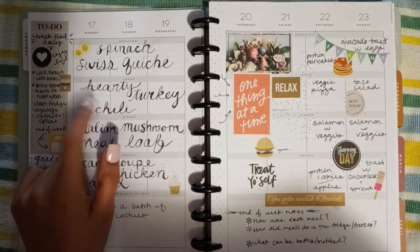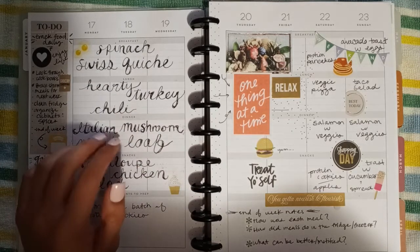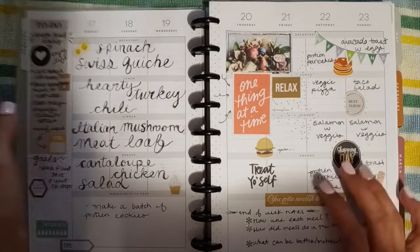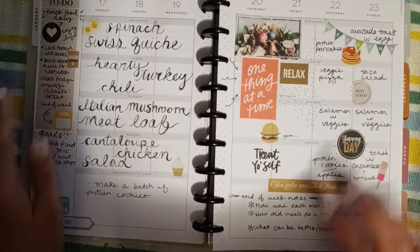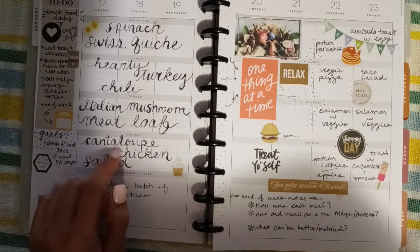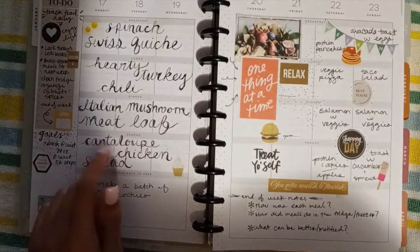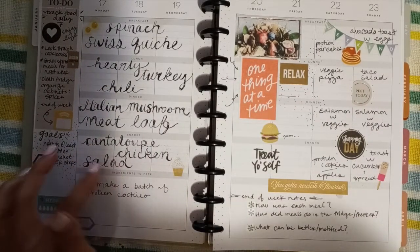Next, for lunch, we're going to do the hearty turkey chili. And then for dinner, this Italian mushroom meatloaf with the roasted broccoli and cauliflower. Then for snacks or the midday lunch, before my workout, this cantaloupe chicken salad.